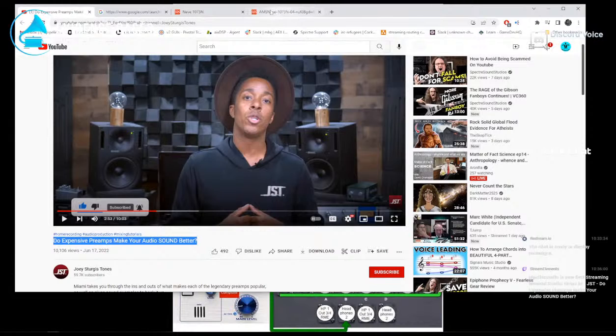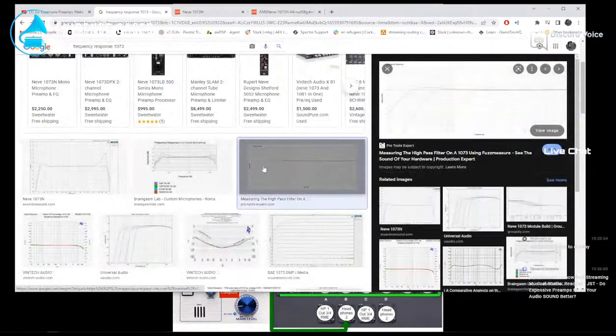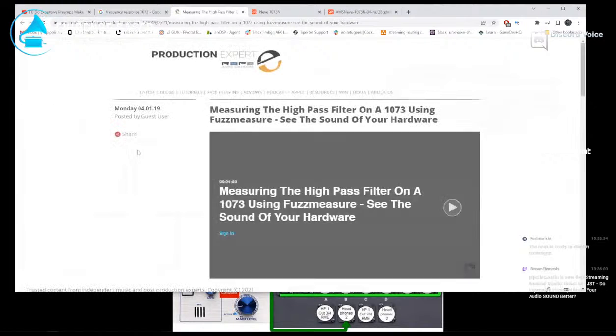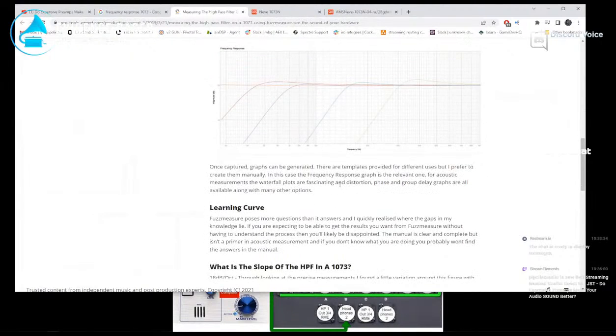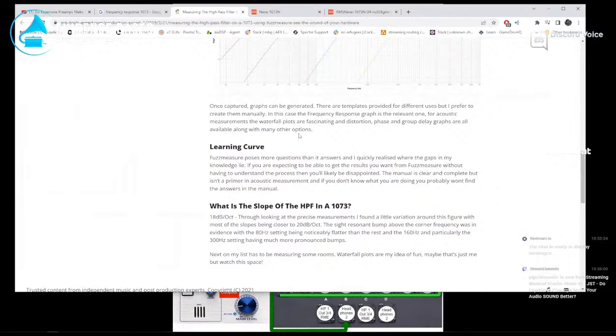What makes the high pass filters better? Okay, now I'm confused. Let me see. So here's a measuring high pass filter. Why is this the best one ever? Yeah, it sure is flat aside from that. So does one of these positions actually get rid of the transformer or something?